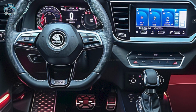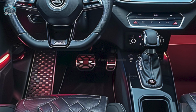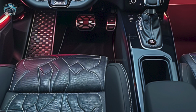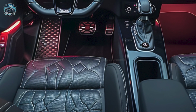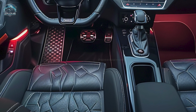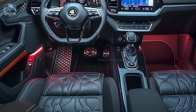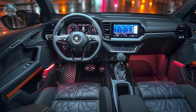The inside of the 2025 Skoda Yeti is designed for comfort and sophistication. The inside features high-quality materials, providing a spacious and opulent seating arrangement with ergonomic controls for the driver. The minimalist interior incorporates sophisticated technology, including a 10-inch touchscreen dashboard, adaptive cruise control, and a 4-zone climate control system.